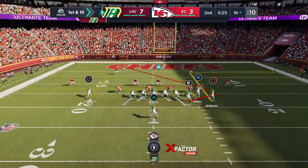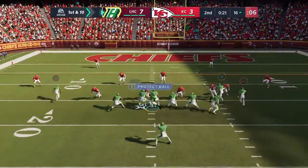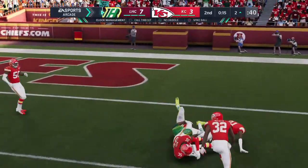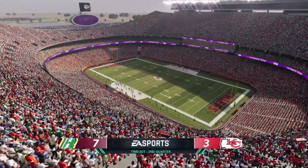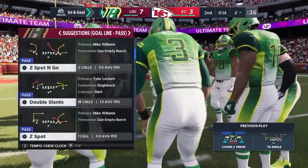Well, so far, little to no resistance by the defense on this drive alone. 3 passes, 3 completions, 3 first downs. They're taking it to him, and it's paying off. He's got it. And they corral him just a couple yards shy of the end zone. Now the offense going to use the first of their timeouts as they'll stop it with 14 seconds to go in this first half.